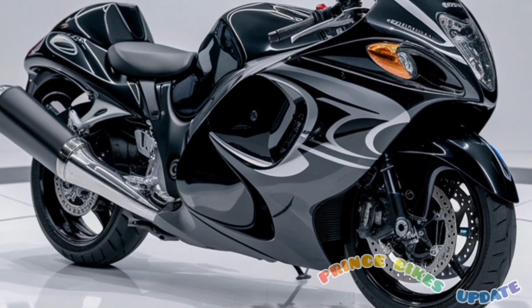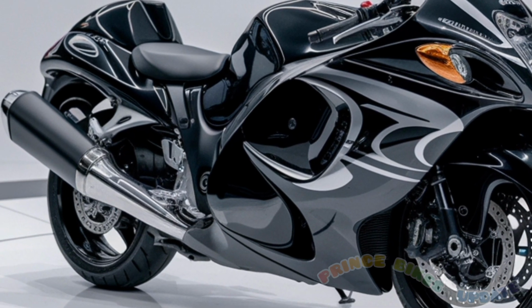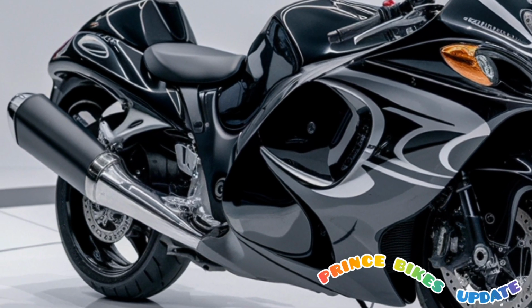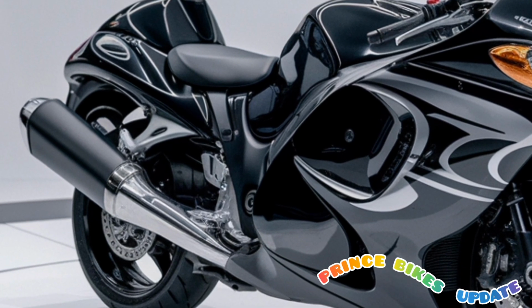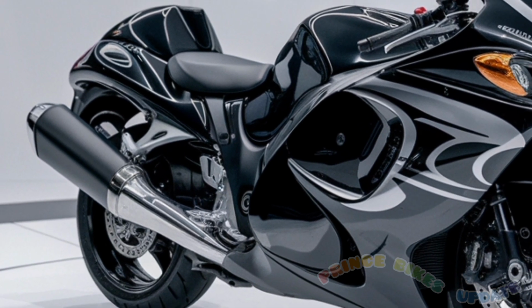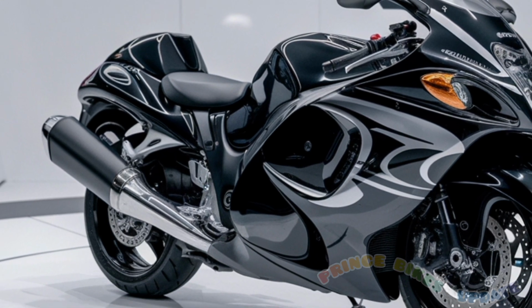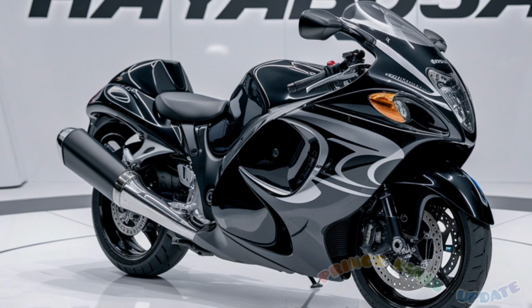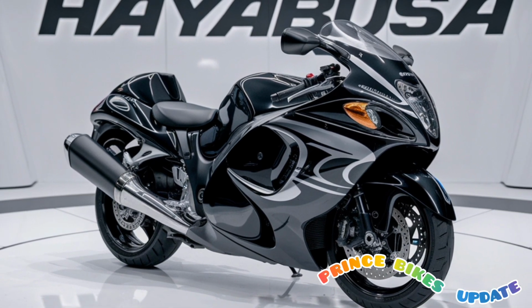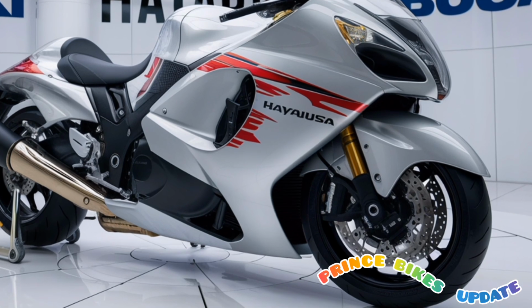Today, we've got something incredibly special lined up: the 2025 Suzuki Hayabusa. Yes, the legend returns, sharper, faster, and more aggressive than ever before. If you've followed the evolution of superbikes, you already know that the Hayabusa isn't just a motorcycle, it's an icon. And for 2025, Suzuki has taken it even further, blending heritage with cutting-edge performance and styling that grabs attention the moment you lay eyes on it.